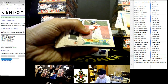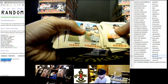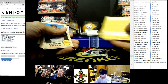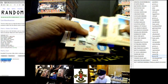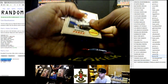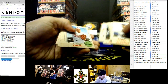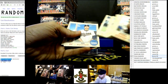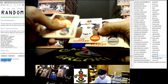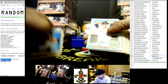Start. Benintendi. Some shininess coming through. We got Kenley Jansen. That's out of 568. Some weird numbers up there. Yeah. Eric Hosmer. Yeah. Like, do you really need that many cards in a set? Jeff Hoffman, what the hell is this?